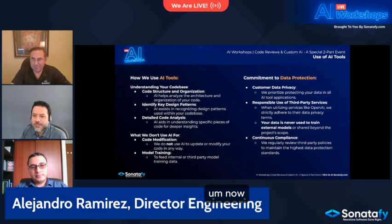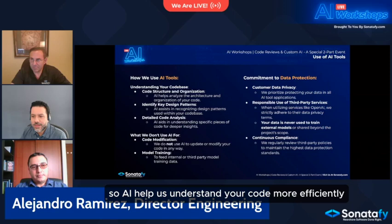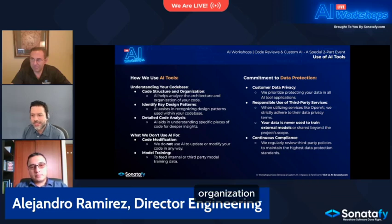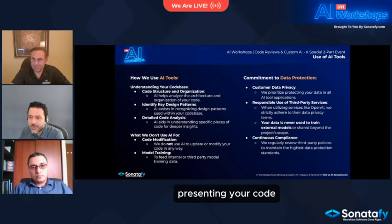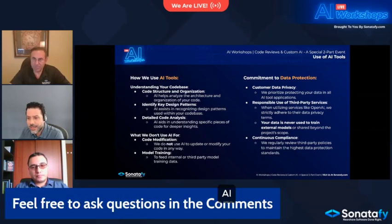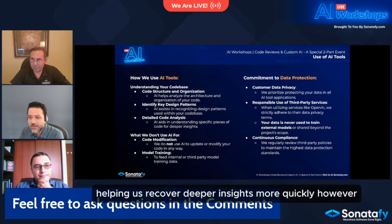secured. Now let's talk about how we use AI tools during our code reviews. So AI helps us understand your code more efficiently. It assists in analyzing your code structure, organization, giving us a clear view of the architecture. We also use AI to identify key design patterns present in your code, ensuring best practices are followed. Additionally, AI provides detailed insight into specific pieces of code, helping us uncover deeper insights more quickly.